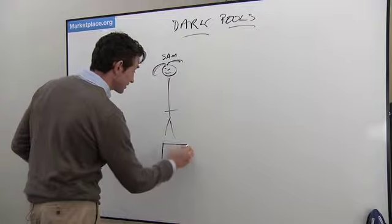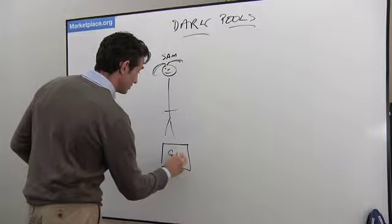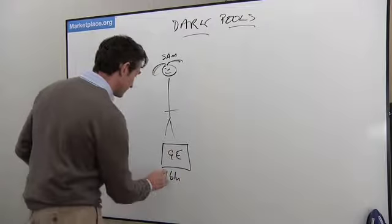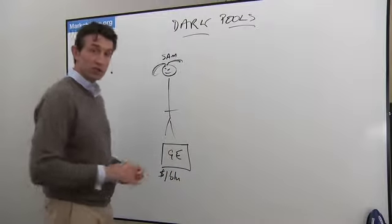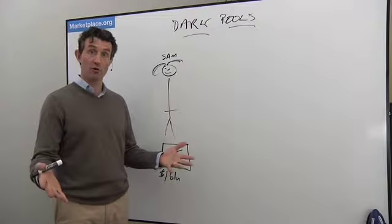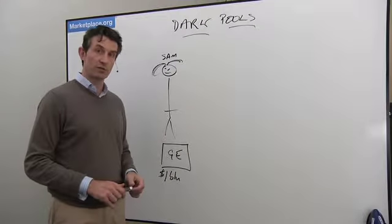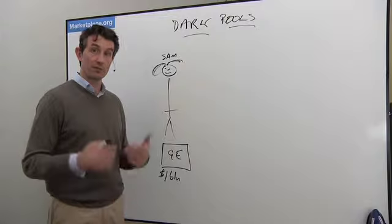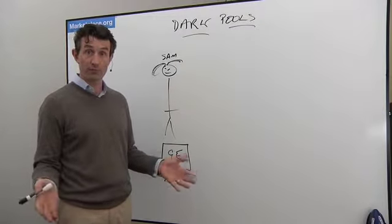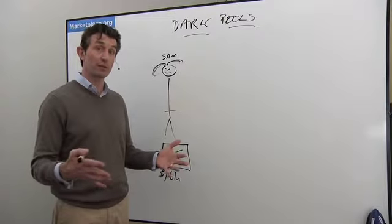So here he is with his large block of GE shares. Let's say there is $1 billion, and he wants to sell these. If he went to the New York Stock Exchange, a number of things would happen. Firstly, people would see Sam coming to the market, and they'd be like, ooh, Sam has got a large amount of GE shares to sell. That might send a message in itself and move the market. I mean, imagine if Warren Buffett comes out as a seller, people know he's got a big block to sell.